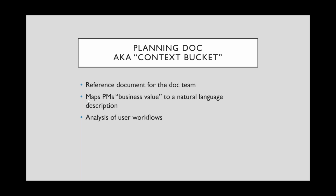One of the most important things we do is we map the PM's business value of the feature to a natural language description of what's happening, and we do a written evaluation of the user workflow. So what an administrator needs to do to configure the feature, what the downstream user needs to do to use the feature successfully, and how that might affect the work of other users that are impacted by the change.